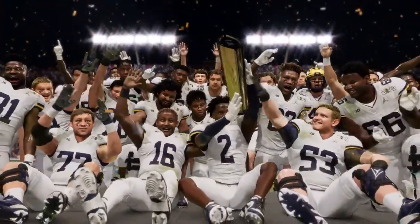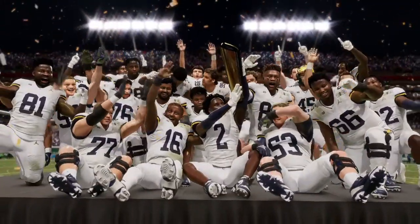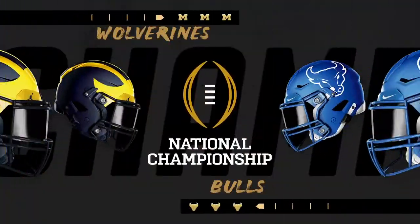They are officially your kings of college football and national champions, the Michigan Wolverines.